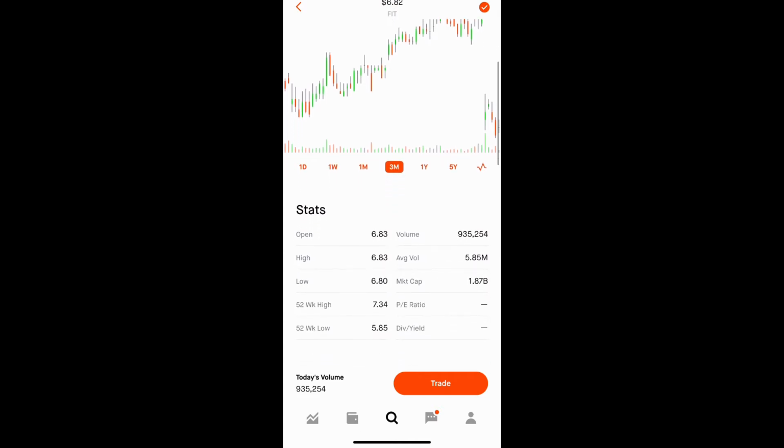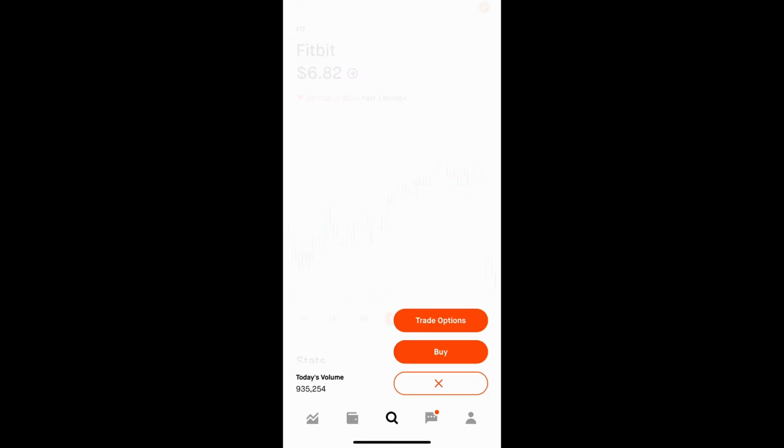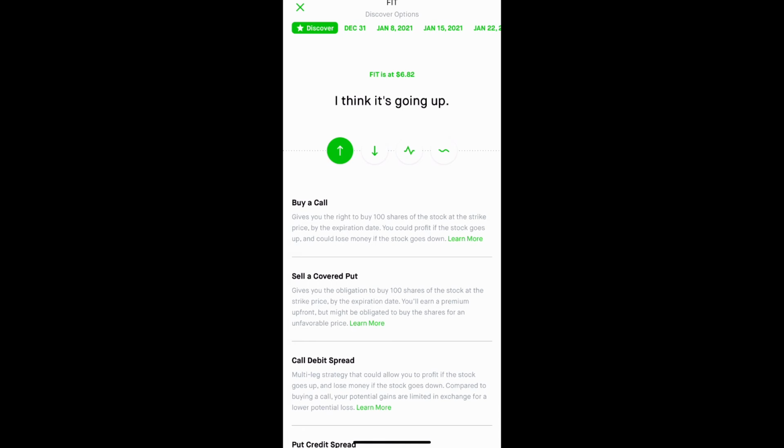If you continue to scroll down, it gives you some stats about what it opened for that day, close, just some general information about the price of the stock and the volume of the stock, what it's been doing recently. So I'm going to click on the orange or red trade button, and that brings me a couple of options, either trade options or buy, and I'm going to click trade options. This is the discovery page where if you think it's going to go up or down, you can click on one of those things and it gives you the different options that you can trade. So what we're going to do today is buy a call.